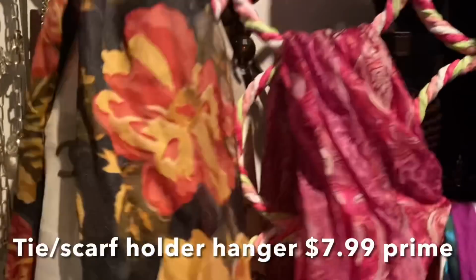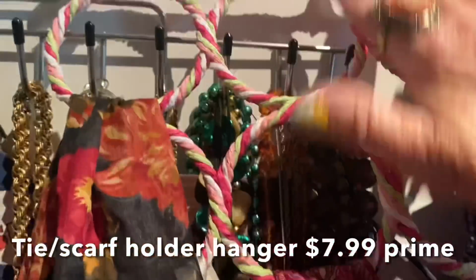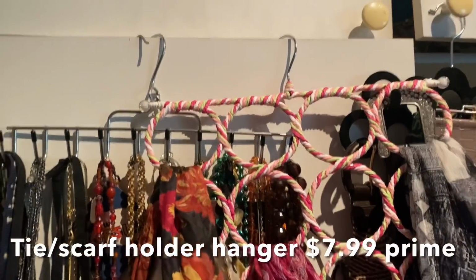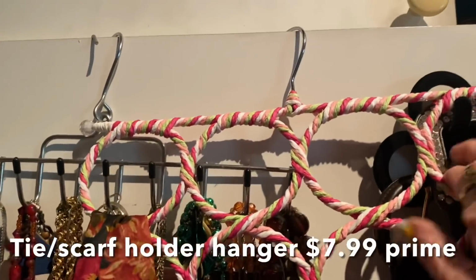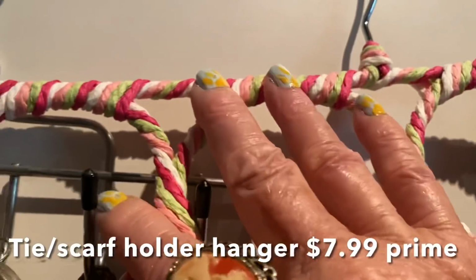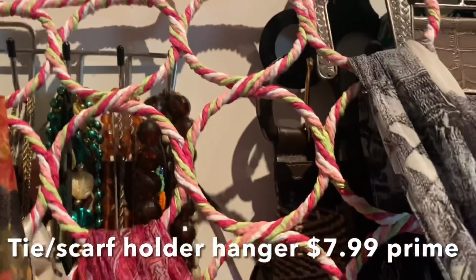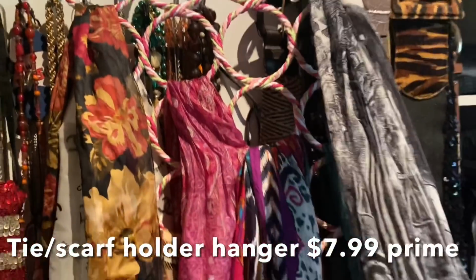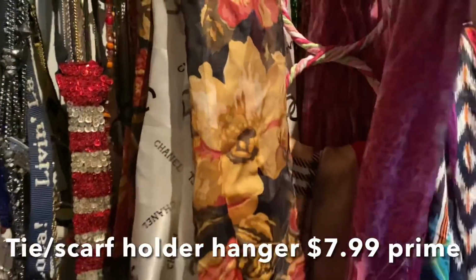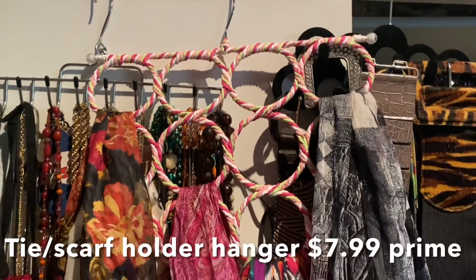One of my YouTube friends told me about this. I'm going to hang this up here, hopefully you can see it. She said it looked like a beehive and it was felt. Well, these are little colored ropes that are put around circles. And there's 28 of them. And look what they do. They store my scarves all the way down. And you would put the longer ones up at the top. There's 4 across.